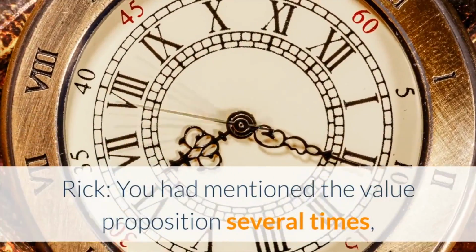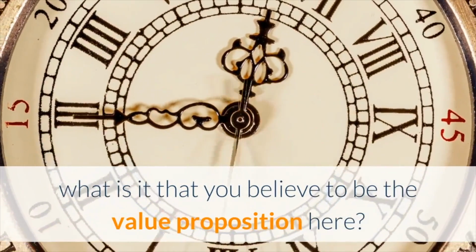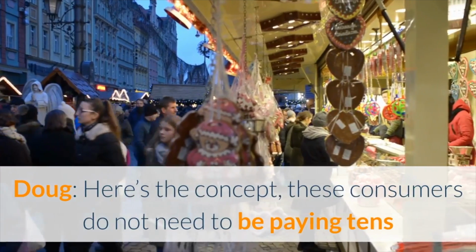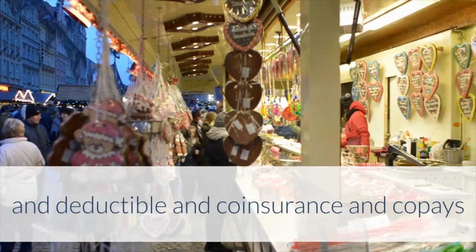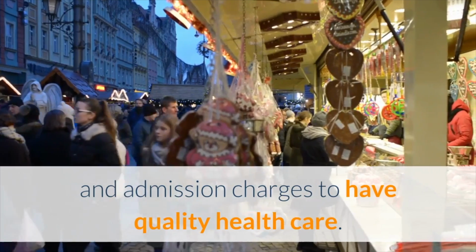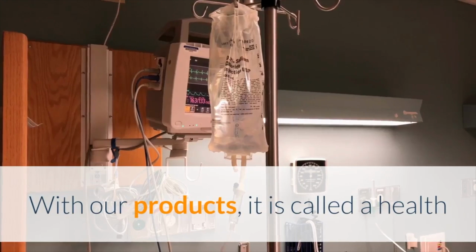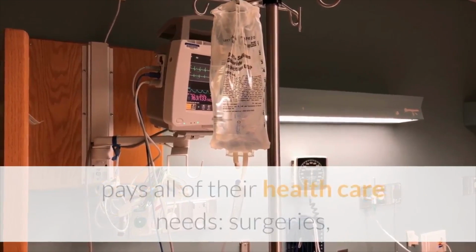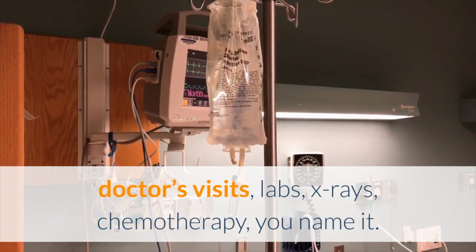You have mentioned the value proposition several times. What is it that you believe to be the value proposition here? Here's the concept. These consumers do not need to be paying tens of thousands of dollars a year in premiums and deductibles and coinsurance and copays and admission charges to have quality health care. What they need is quality health care and a means to fund it. Well, with our products, it's called a health and income protection package, a package of products which pays all of their health care needs, surgeries, doctor visits, labs, x-rays, chemotherapy, you name it.